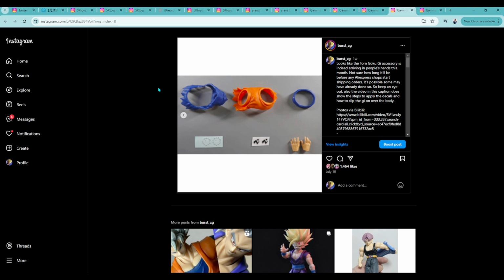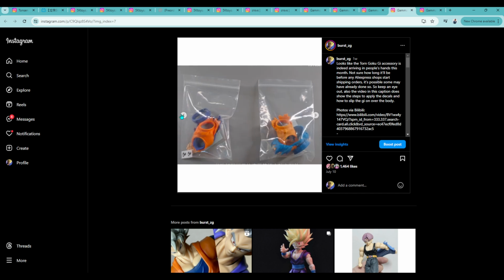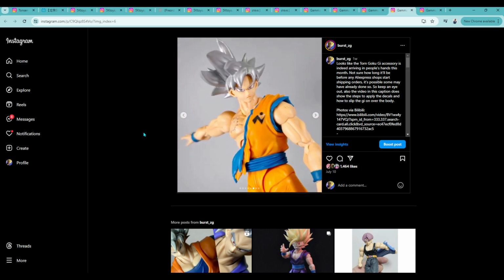Yeah, moving on. This is from, I believe, Air. This is the torn Goku Gi accessory from the Moral Arc. And you know, it turned out pretty well, honestly. It's arriving in people's hands now, so if you have placed an order through AliExpress, you probably already got it.